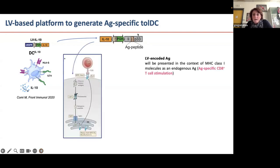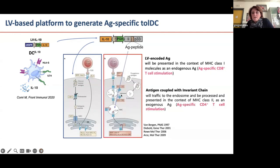This construct allows the dendritic cells to present the encoded antigen in class 1, and this is the classical pathway of antigen encoded by lentiviral vectors. They are processed through the proteasome, and then the MHC class 1 molecules can present the encoded antigen. But thanks to the invariant chain, we drive the trafficking of the vector into the endosome, and so the encoded peptide can be put in the binding groove of the newly generated class 2 molecules, and so the transduced cells can present the encoded antigen also to CD4 cells.